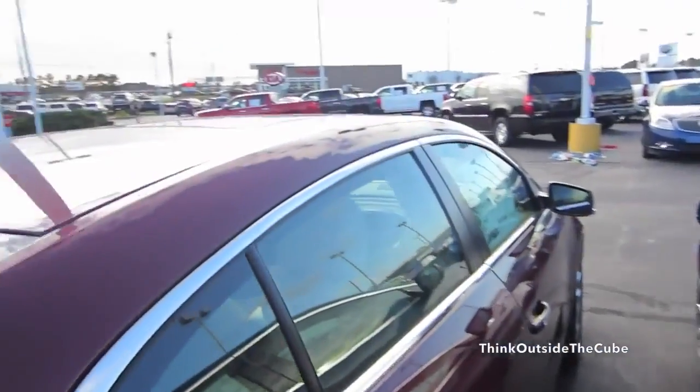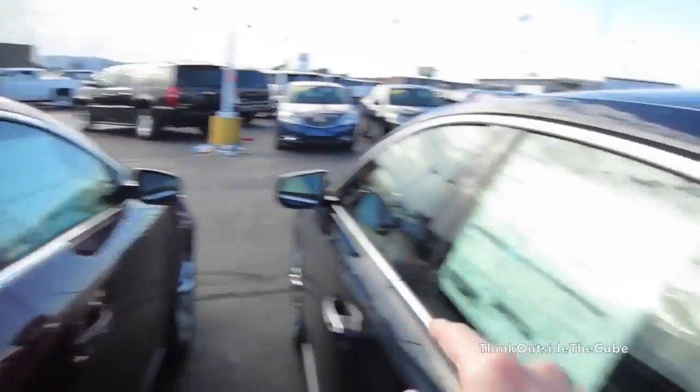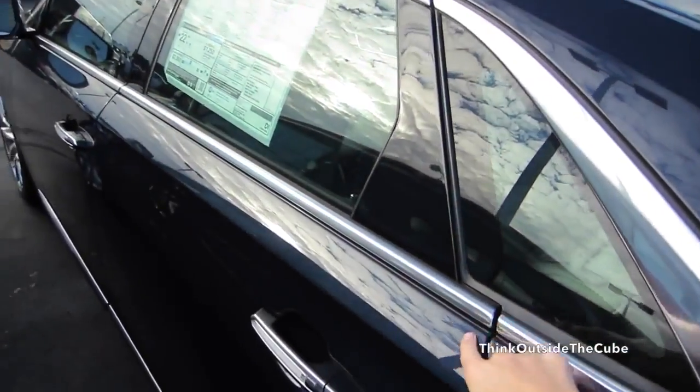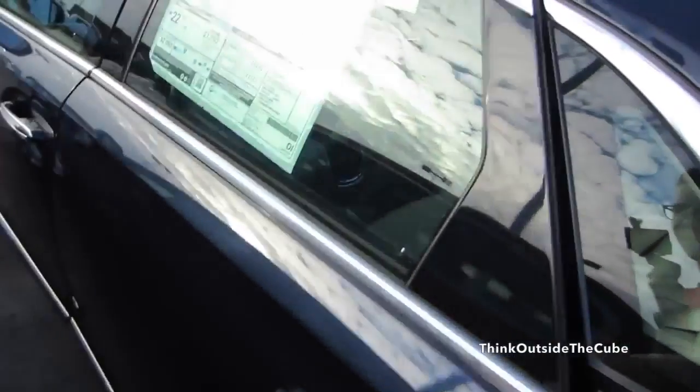And one other thing, 57 grand doesn't get you a sunroof. Just thought I'd point that out. So we'll go ahead and check out the rear seat. Now coming back to the rear seat, I noticed that you have the panoramic sunroof on the LaCrosse for 38 grand, when 57 grand on the Cadillac doesn't even get you a sunroof at all, let alone panoramic.